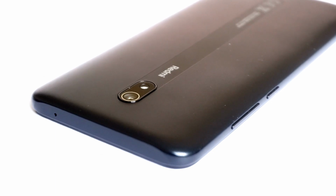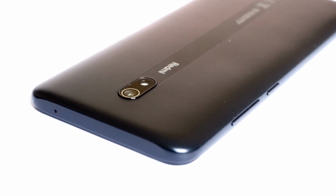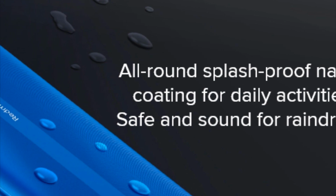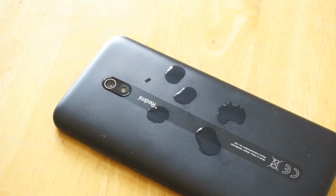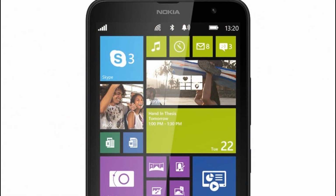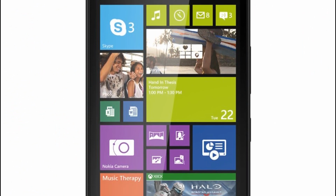Flip the phone over and you're greeted by the single 12 megapixel camera and LED flash. We'll talk more about this later. The back panel of the phone is wrapped in a textured matte design, and according to Xiaomi, this is covered in a splash-proof nano coating, which is pretty similar to what Motorola does on some of its phones. Now say what you will about plastic phones, but I really like this design. To be honest, it kinda reminds me of the Nokia Lumia 1320, which in my opinion had a nice minimalist look to it.